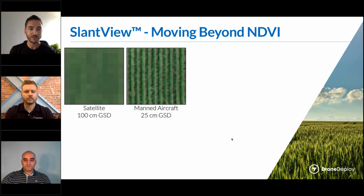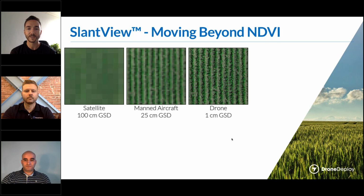Point being here is that you can't see the individual plants, but when you move into this drone imagery at say 1 centimeter GSD, it's not just that this is incrementally better resolution and more pleasing to the eye, but you're into this entirely new regime of remote sensing where what we call the characteristic dimension, meaning an individual leaf in this case, your pixels are now smaller than that dimension, and that allows you to do some very unique things that are just physically not going to be possible with some of these other imaging techniques. And that's really what we're focused on and what allows us to do these other metrics, as I mentioned, that really move beyond NDVI.